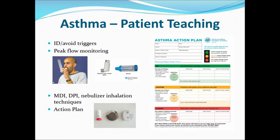I have some pictures up there, metered dose inhaler versus a DPI. I don't have a picture of a nebulizer up there. You need to understand the difference between these two. Metered dose inhalers are like a liquid that when we push it out, it's going to aerosolize.